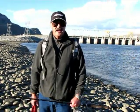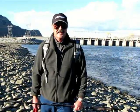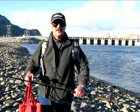One thing I wanted to mention before we leave the bar below Wells Dam is that water flows can change very rapidly, and so you want to stay close to your gear. I've had the circumstance down here before where I noticed a change in flow while I was waiting, only to look back and see my tackle box floating away. So you have to be aware, pay attention, just stay close to your gear.